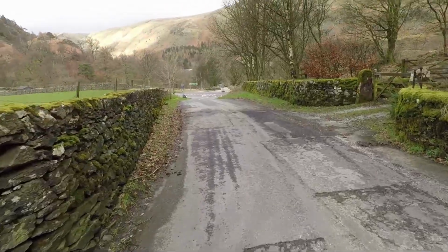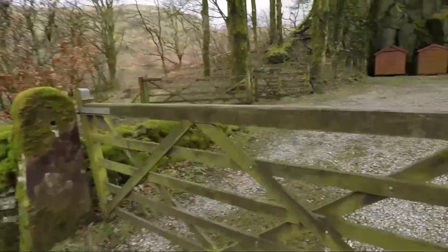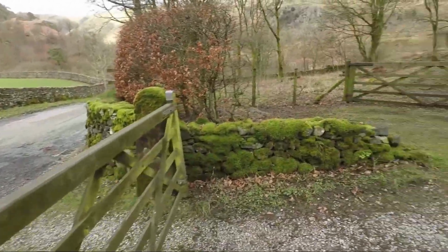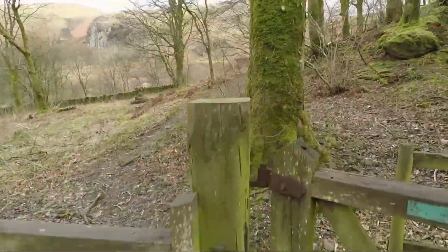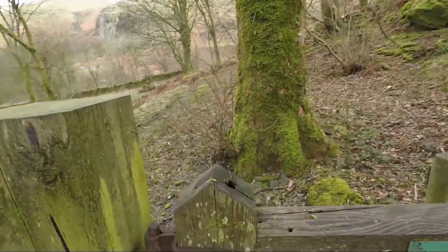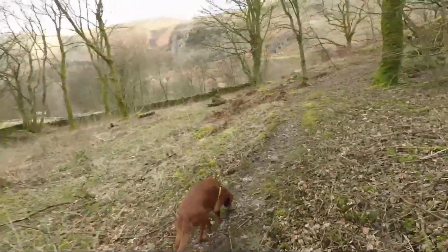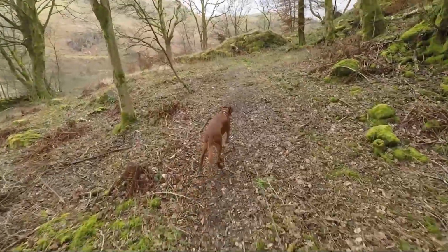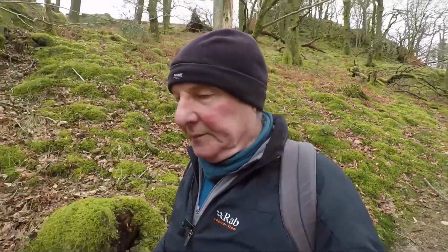Just after you pass the farm on the left and the campsite on the right, you'll see the A591 ahead of you. But to avoid walking alongside the road, we'll cut through this gate on the right. There's a permissive footpath here, through the kissing gate and into this woodland. Well, as you can probably hear from the traffic noise, we're nearly back at the car parked by the A591.